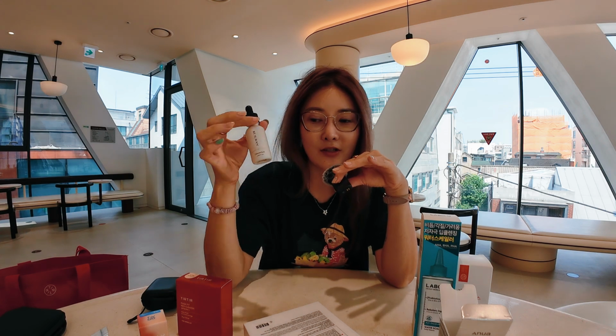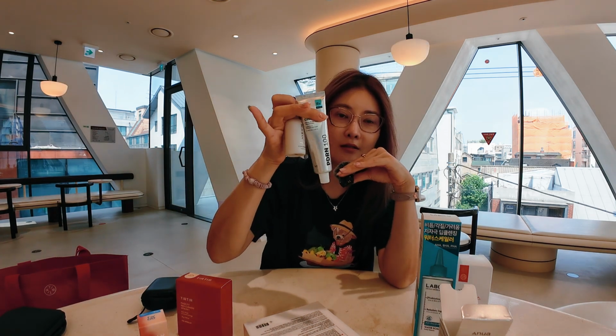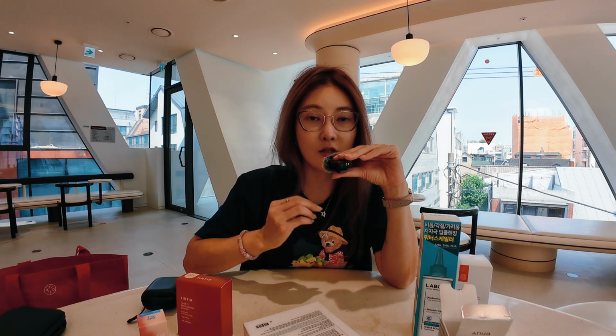So if you don't want to pay all that money for injections all over your face, this is an alternative that you can use. So I just got 2 PDRN products, especially since my skin has been so jacked up by the sun and just needs so much revitalization. I'm just pouring PDRN into my skin so I could just get new skin cells.